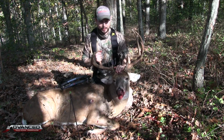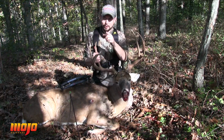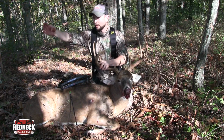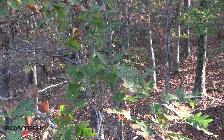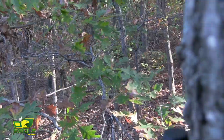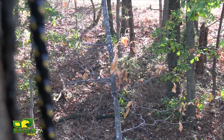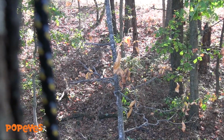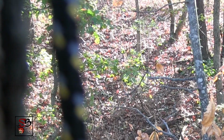I don't know if he was the same one I saw the second time, but he was following a doe, and that doe took this trail coming right out about 20 yards from my stand, and so I swung the camera around to the other side of the tree and just tried to get it on him, and as you can see, my hunter safety system rope kind of blocked the view a little bit, but I'd much rather be able to get the shot and do it safely than get great footage.